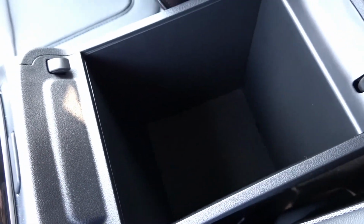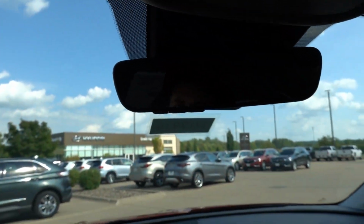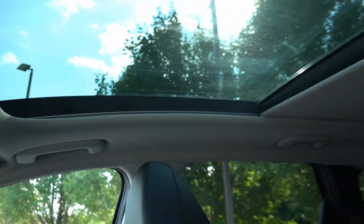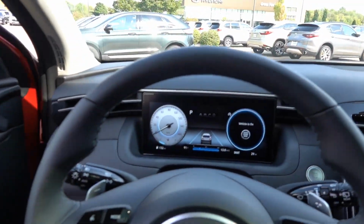Inside there is nothing but a deep cubby, but overall very useful space indeed. You do have the light colored headliner with some illumination and mirrors. Auto dimming rear view mirror with garage home link on the bottom. Blue Link SOS. Some LED interior illumination, and of course your full panoramic sunroof that extends all the way back to the rear seats. Overall, nice to see a full sunroof here in the Tucson.